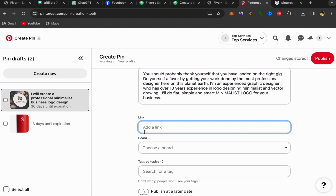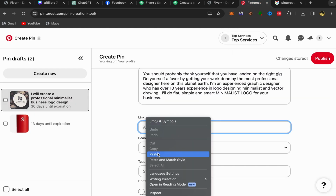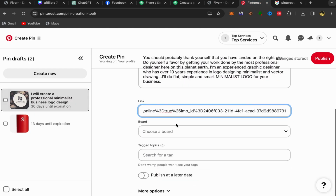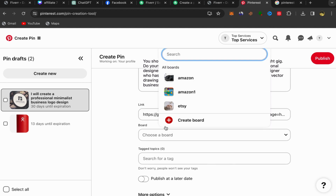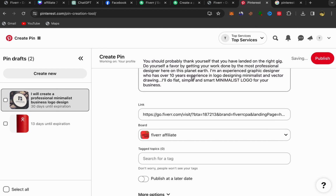Scroll down, you need to put here your affiliate link. Okay, go back to your Fiverr affiliate account and copy your affiliate link, and go back to Pinterest, put your affiliate link here. Okay, scroll down, click over here on choose a board. So if you are new, you need to create new board. Just click over here, create a board, and you just need to give it a name. It's really easy and simple, and you can create as many as you want. I already created those. I'm gonna show you this one.